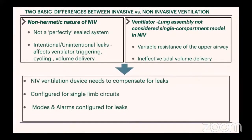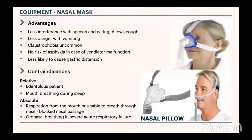So, the ventilation device for non-invasive ventilation needs to compensate for leaks. It has to be configured for modes and alarms. And also, many of these portable systems usually have to be configured for single limb circuit.